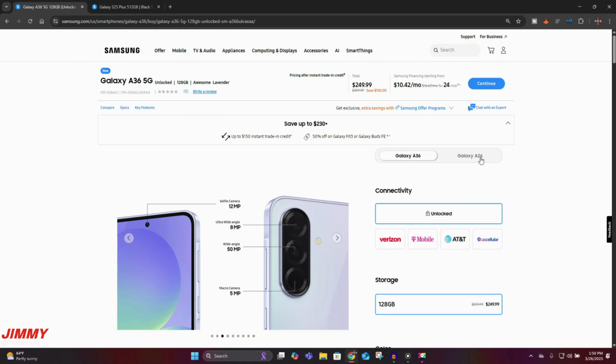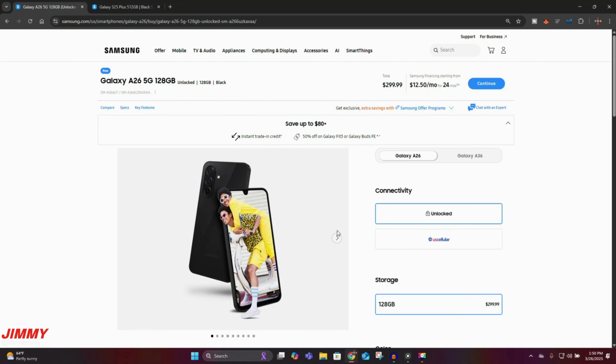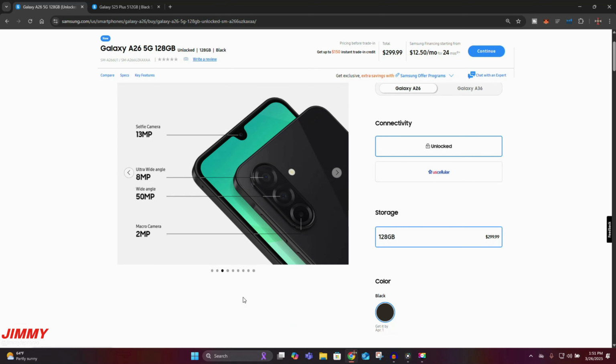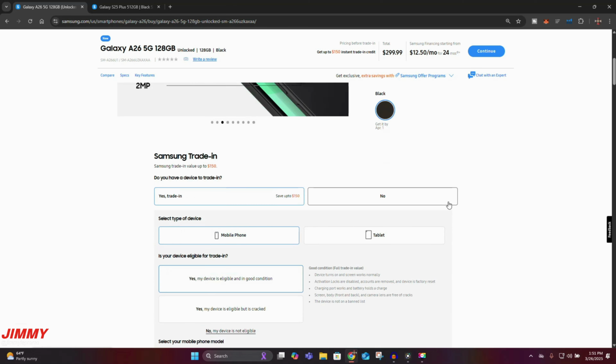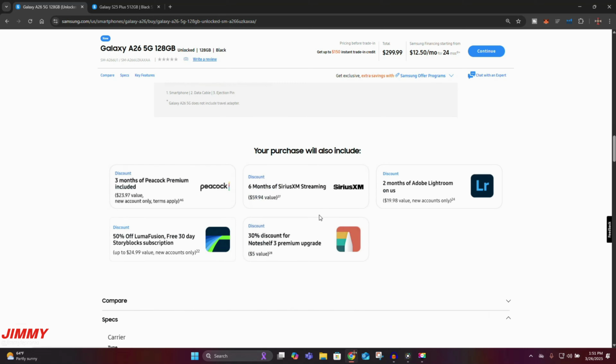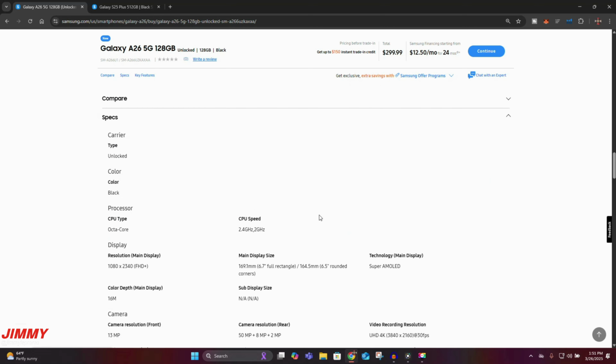So to show you really fast that A26, again, if we move on over to this camera, you can see the front will be 13 rather than 12. You have your 8, 50, and then there's that 2 megapixel. So if you take macro shots, stuff up close, this one isn't going to be as good as that A36. Again, here's that price. You're at $300. Again, really not that bad for what you're kind of getting here. But you do get a bigger bang for the buck if you get the A36.